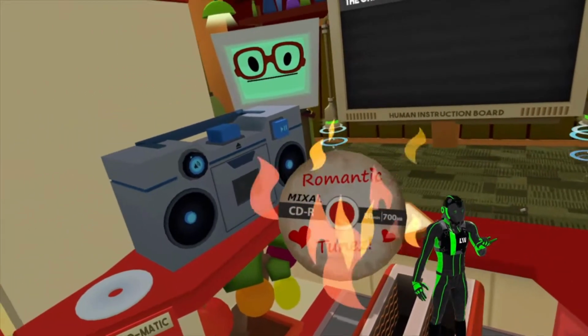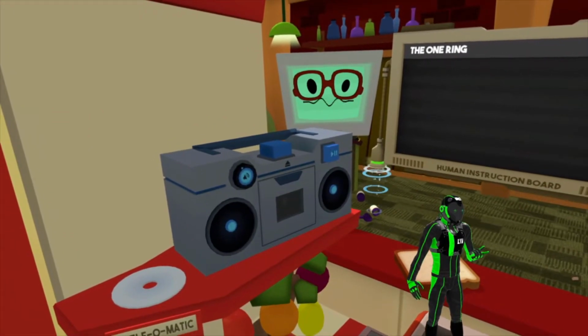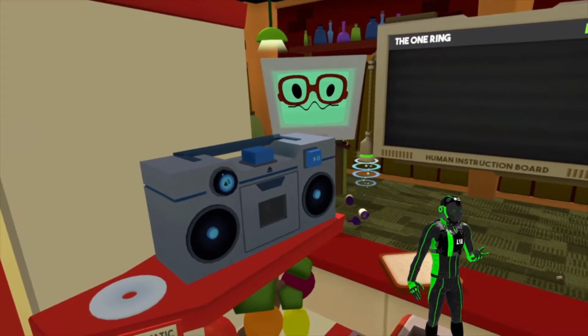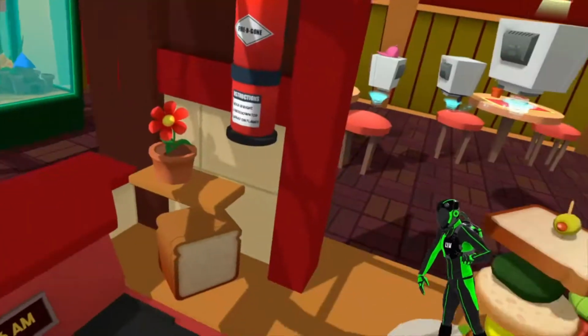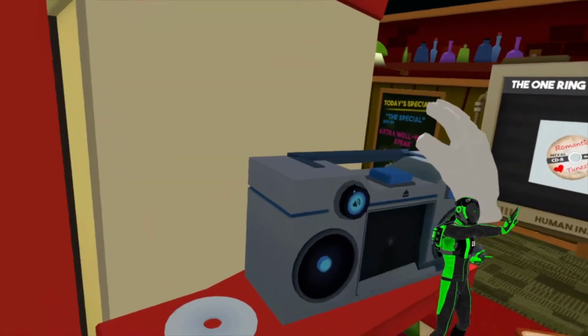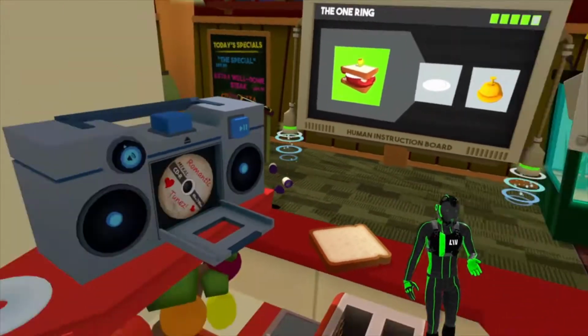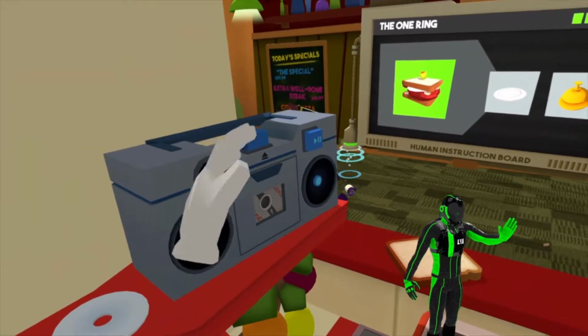Oh, that'll be perfect. Thank you so much. Make sure you load the disc into the boombox and hit play before you send out that sandwich. I'll take care of things from there. Okay. What else? Also, CDs never went in the side. I'm pretty sure they always went in the top. But, whatever.